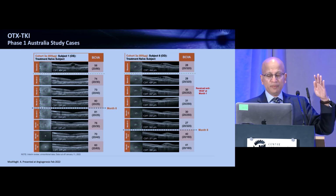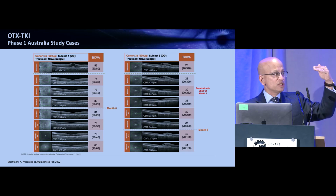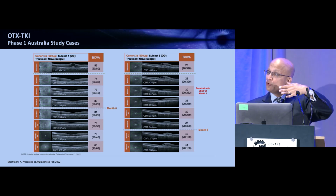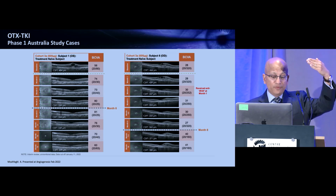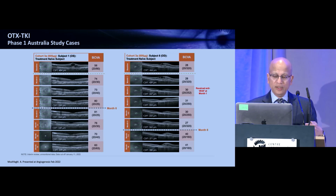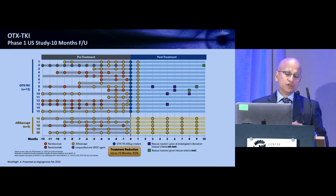So these are patients who are treatment naive, and all they received was a tyrosine kinase inhibitor. And you'll see anatomically there was a dramatic improvement initially, and that improvement in that first patient was sustained all the way out to a year or more. The other patient had improvement out to month 6 with some recurrence of activity. So biologically it seemed to work. This is all a phase 1 study.